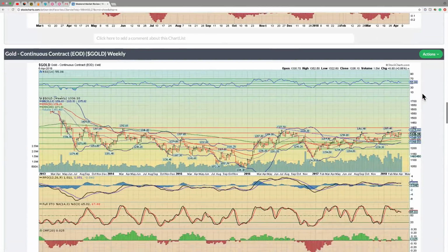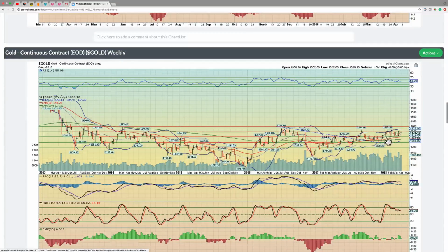Looking at the gold weekly chart, it's been consolidating here between 1300 and 1350. This is going to break to the upside. I'm very confident of that. The question is when. It's got some stair-step RSI pattern with higher highs above that 50 RSI level. So it's only a matter of time till it breaks higher here.